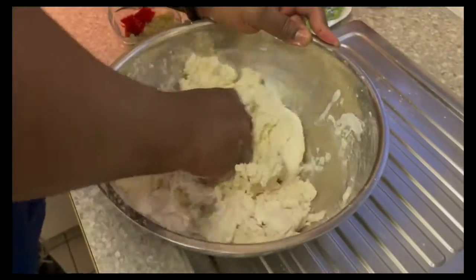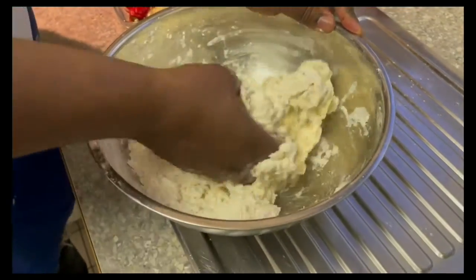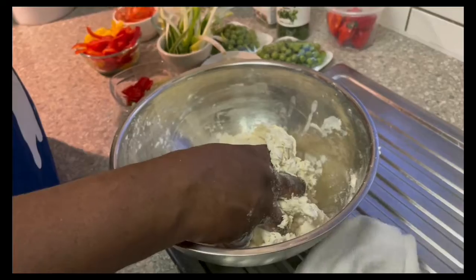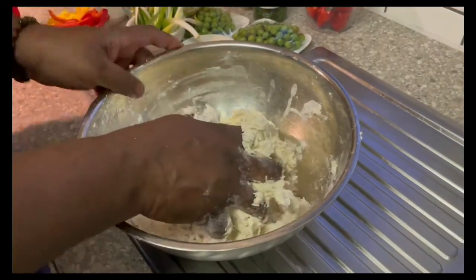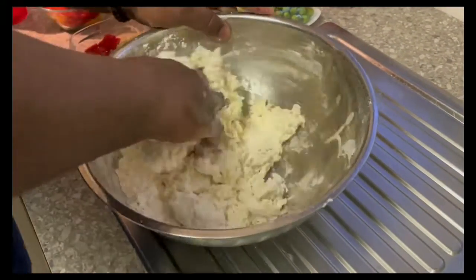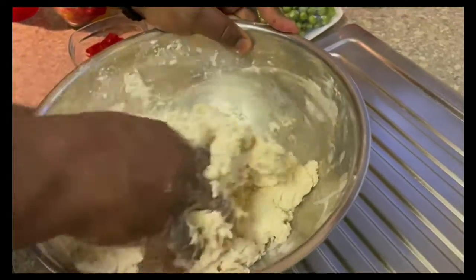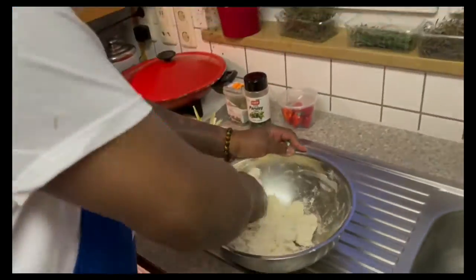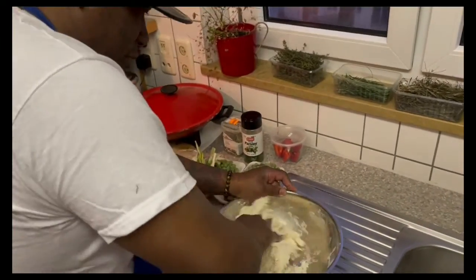Boom, some water. Friends, the cassava thing. Don't watch your cup, you know. It's all a red cup. So, these are the cassava dumplings, you know. Flour, me, and eat up. See?